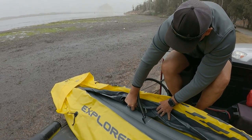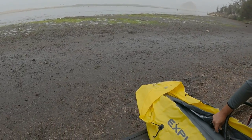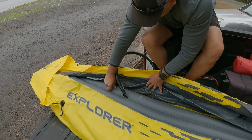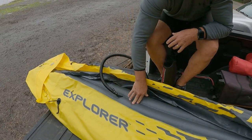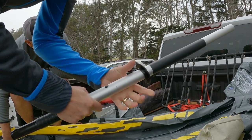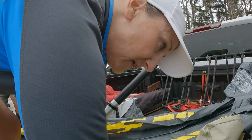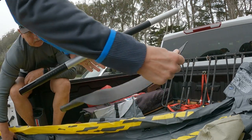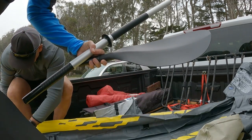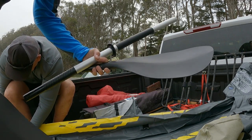We didn't normally do this in the back of the truck, but with the way that looks out there, it probably is a little bit cleaner process. So that took you, what, like 2 minutes, 3 minutes at the most? Yeah, on the base. So I'm gonna work on the paddles. And everything breaks down. I think one paddle breaks down into like five different parts, actually.